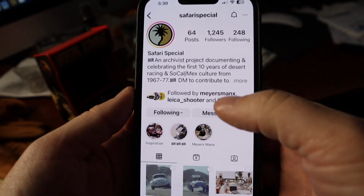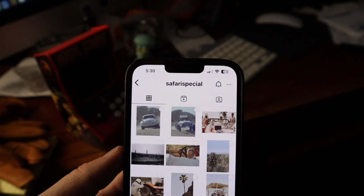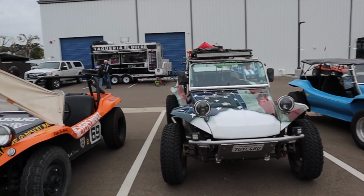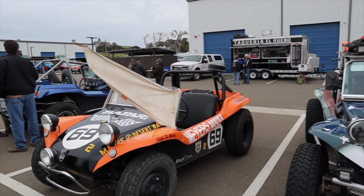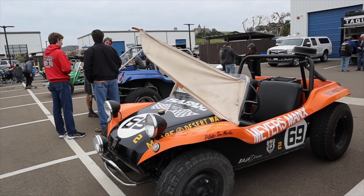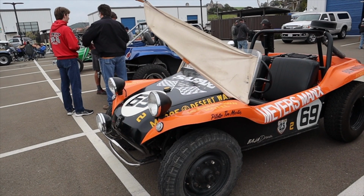Oh, that's another thing. An Instagram account that I think you should check out. It's called Safari Special, an archivist project documenting and celebrating the first 10 years of desert racing and SoCal Mex culture from 67 to 77. The 69 orange and black buggy that I saw at Pismo was built as part of this project that is commemorating 1967 through 1977 desert racing in Southern California and Mexico. They were there. Follow their Instagram. They've got great stuff too.